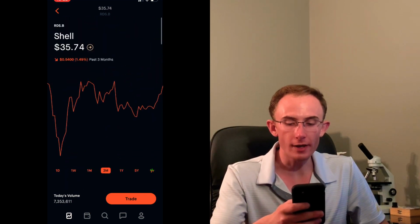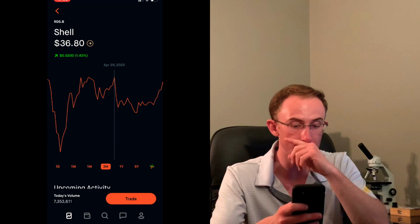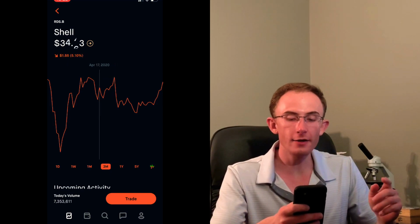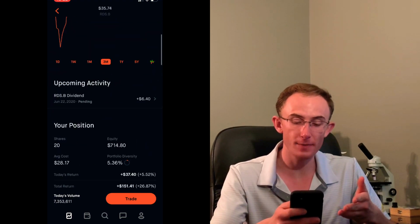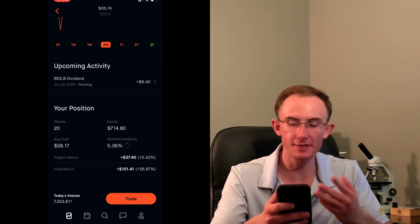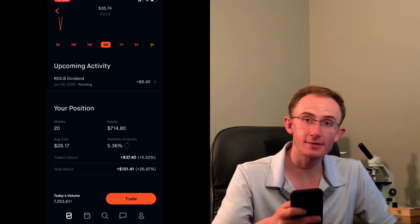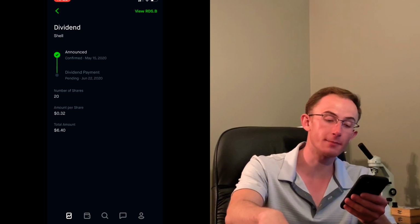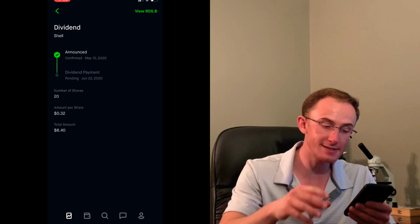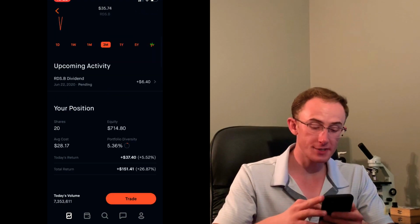It ended up going up to, if you can see here, around April 29th, $36, and it ended up crashing down. And the reason why it went all the way back down to 28, I was barely making money on this investment initially, is that they promised that they weren't going to cut their dividends. They ended up cutting their dividends. So it was only 32 cents a share compared to their 96 cents, I believe, a share initially. So that's why their stock ended up falling down.